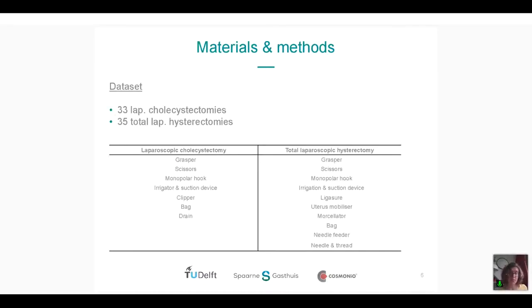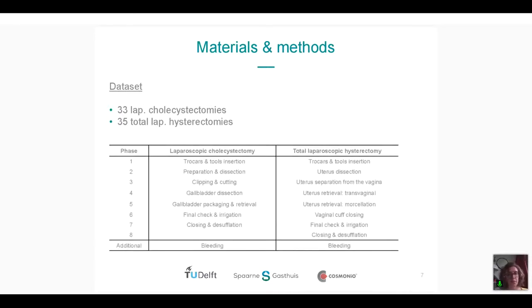For the materials and methods, we use a data set of 33 cholecystectomies, or gallbladder surgeries, and 35 hysterectomies, these are the uterus removal surgeries. Here you can see in the table both surgeries and which instruments are used during the surgeries. And in the next slide, you see the different surgical phases that we defined together with the surgeons. The cholecystectomy has 7 phases and the hysterectomy 8. And bleeding has been defined as an additional phase if you have a strong bleeding during surgery.